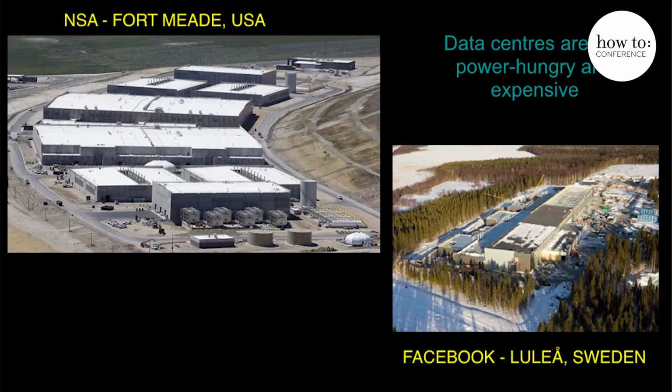This is what we're doing at the moment. We're putting it in data centers. Here's a couple of data centers. The bottom right one is a Facebook data center in Sweden. That's a private system.